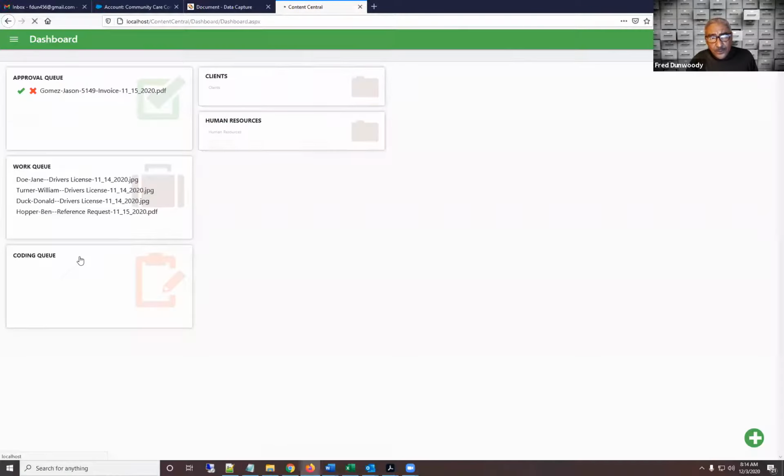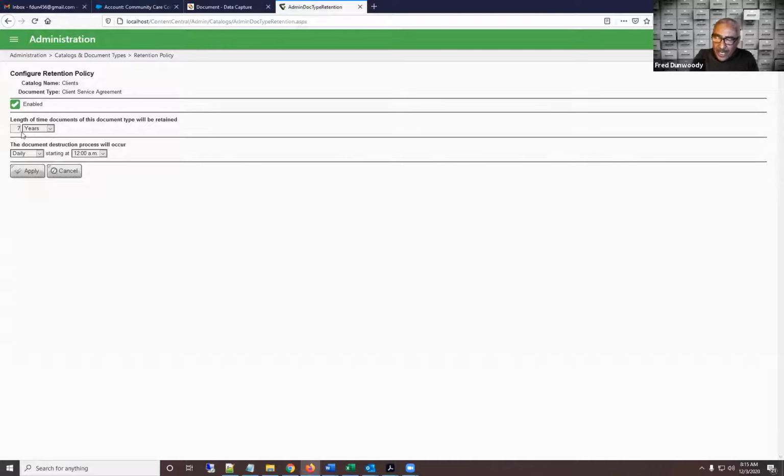So if I come into my client service record, there it is. The retention policy is already set. So every document that comes into this system that's automatically captured, whether I scan it or I'm pulling it in automatically from your emails or wherever it comes from, the second it's captured, I have my retention policy standards applied to every single document in that system. And this becomes a central repository.